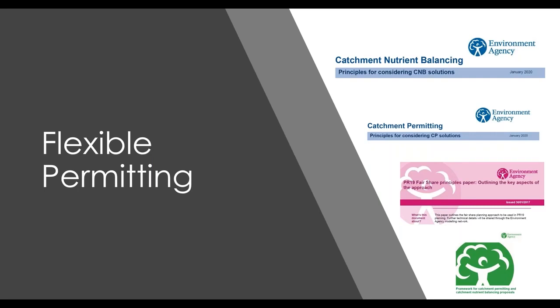So one of the things that's facilitated hybrid solutions is flexible permitting. In recent years, there's been a number of pieces of guidance and regulation that have enabled this. So we can move much more towards permitting across a catchment and looking at achieving an overall catchment phosphorus load reduction, rather than just focusing on an emission standard at each and every works treated individually.